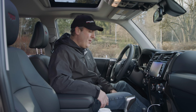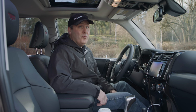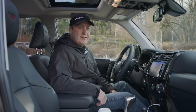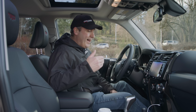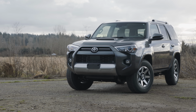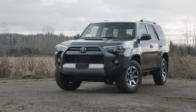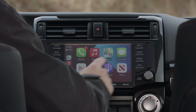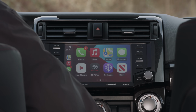And you know what? I love this thing. I really, really love it. Is it the most modern? No, definitely not. But it's old school enough to be reliable and to be fun and to be capable, but new enough where I have Apple CarPlay. Sure, it's not the best looking thing, but it's there and it gives me the functionality that I need.